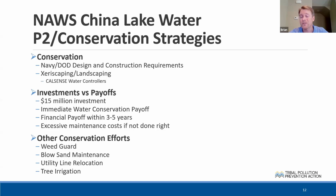You got to be very careful how you do it. One, it's expensive. Anybody that's ever done landscaping knows that to landscape an acre almost costs as much as it does to pave it in concrete. It is expensive. And you can do it wrong, and you can end up not saving any money at all.